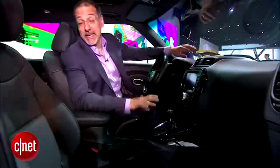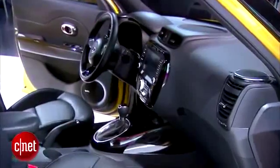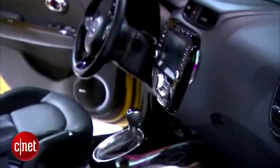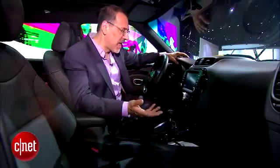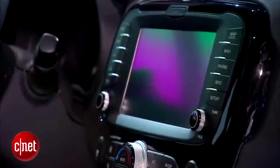Now, inside, a big difference in the cabin quality of the new Soul. It used to be pretty Spartan and squared off in here. Look at this, all organic shapes now, whether you like that or not. I think it looks a lot better. Lots of soft materials with a better quality to them and a completely different look, dominated by this big boy, an optional 8-inch LCD.